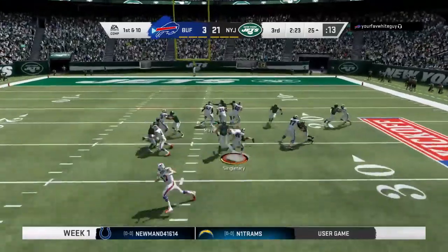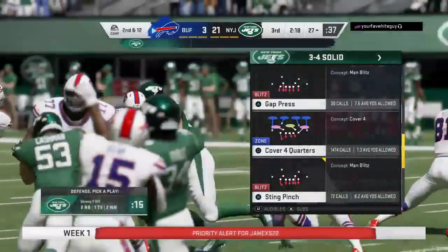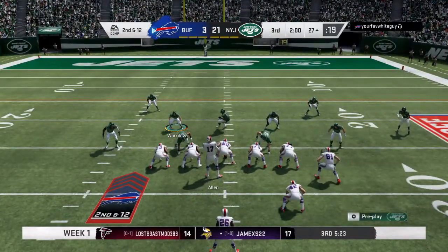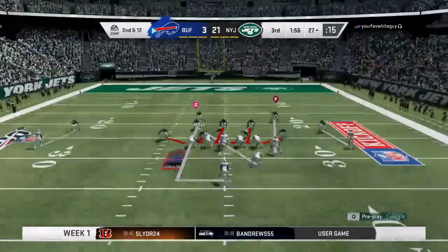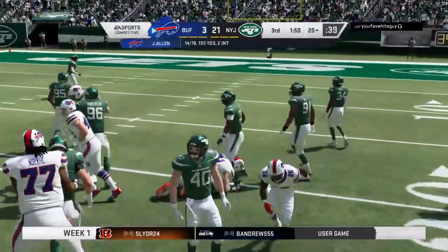1st and 10. On first down, they stick with Singletary. No dice this go-around. He's hit behind the line and taken down. A loss of 2 there. 2nd down. So statistically, both of these offenses having a rough time getting a running game going. But, boy, what a nice play there defensively. Tackling him behind the line, but you're right. You look at the numbers. Neither side looks on track in the ground game.